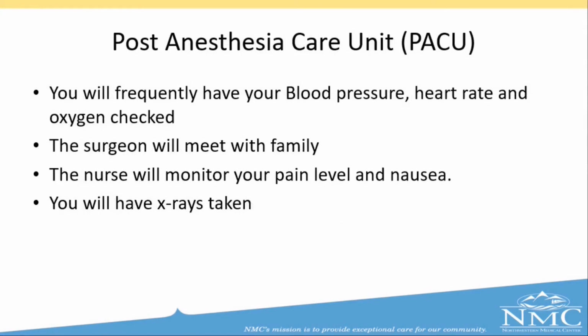When your surgery is complete, we will then be moving you to our post-anesthesia care unit. This is where we will start waking you up after surgery. You will frequently have your blood pressure, heart rate, and oxygen levels checked. A nurse will be monitoring your pain level and any nausea. At this point, the surgeon will meet with your family and update them on how surgery went. If your family is unable to stay in the hospital, please leave a phone number where they can be reached. Also, you will be having x-rays taken after your surgery.